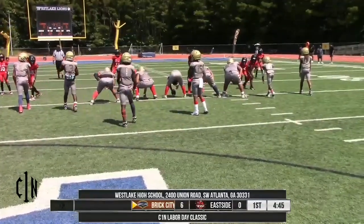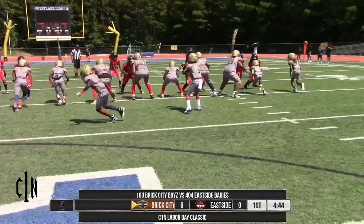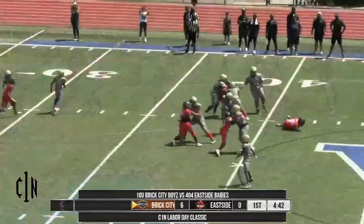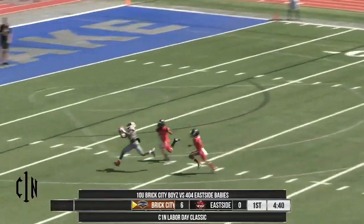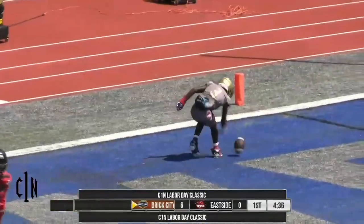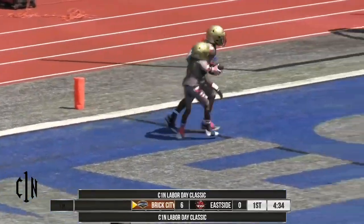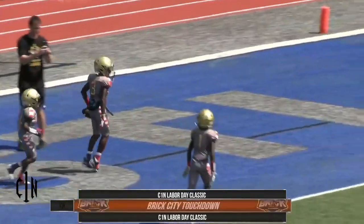Ball's at the 34. Strong left. Look, put it in the air, has time. There it is, and he got a one-hand grab. A one-hand grab. Did you see that? Number 1 with a one-hand grab. Let's go to the replay.